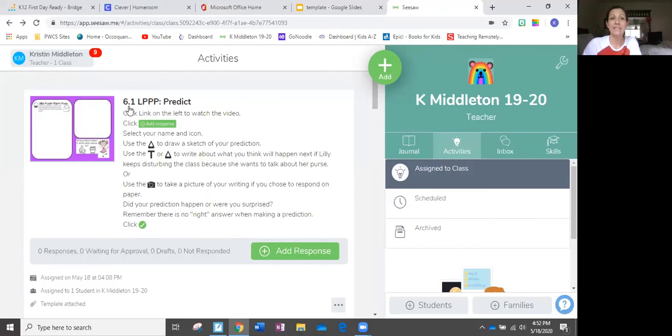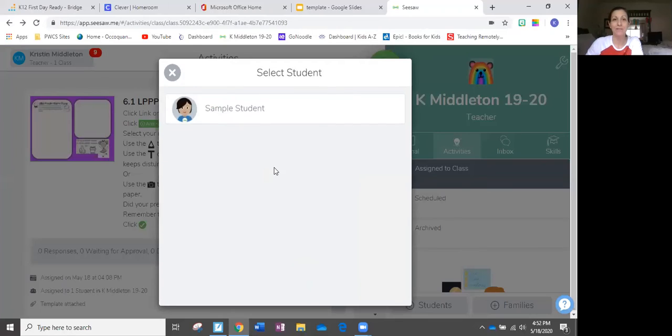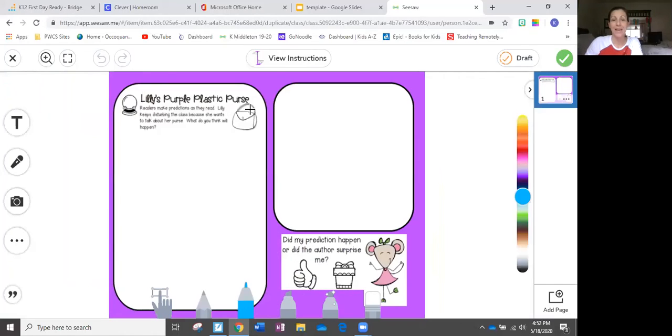You're going to find activity 6.1, Lily's Purple Plastic Purse Predict. Click Add Response, find your name and icon, and there's two ways that you can respond as usual. If you'd like to use the pencil or pen to draw a sketch of what you predicted, if you drew it on your whiteboard, you could copy the same picture that you made. And over here in the smaller box, I'd like for you to use the text tool, or you can use a pen or pencil and write just maybe a few things down about your prediction. Then you're going to use the marker to color in if your prediction was correct or if you were surprised.